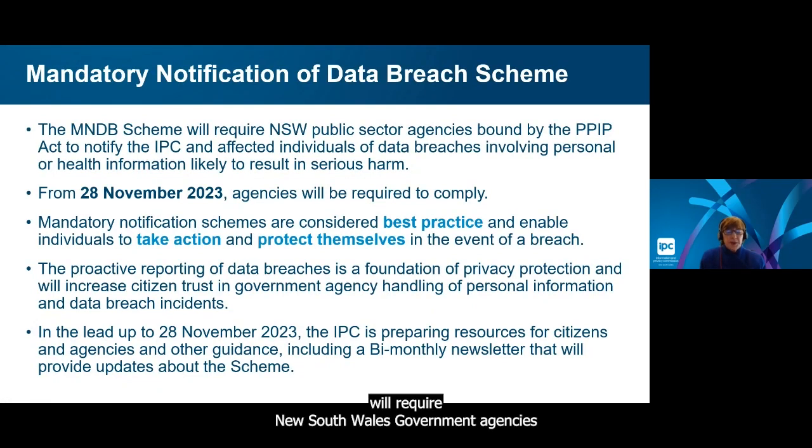So the MNDB scheme will require New South Wales government agencies to notify the Privacy Commissioner and affected individuals if there is a data breach involving personal or health information which is likely to result in serious harm. And as I said earlier, the scheme takes effect on November the 28th later this year.